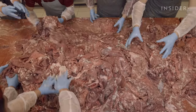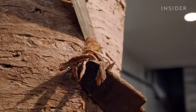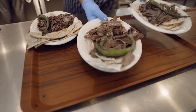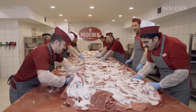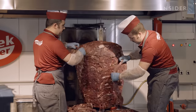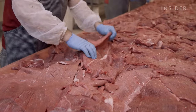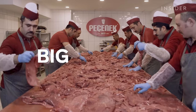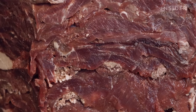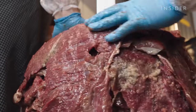This restaurant preps, packs, and roasts hundreds of kilos of meat every day to make delicious döner. Peşinek Döner in Turkey has been serving its namesake dish for over 45 years. Across three branches in Ankara, the restaurant chain can prepare up to 1.5 tons of meat every single day to feed over 1,500 customers. We visited one of its kitchens to see how cooks prepare döner in such big batches. It starts with the meat, which owner Kazim Peşinek sources specifically from the hind legs of dairy calves from the Kadzilka Haman district in Ankara.